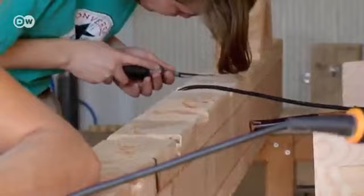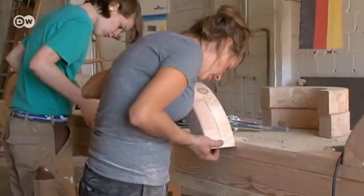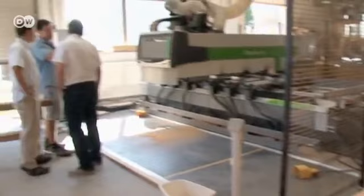Ten percent of the company's business comes from abroad, mainly from Switzerland, Austria, and the Benelux countries. Paulick's company, Merry-Go-Round, has just made another major investment in equipment.